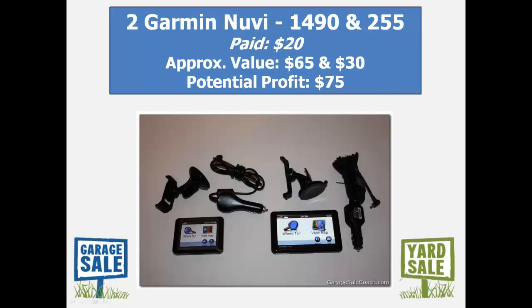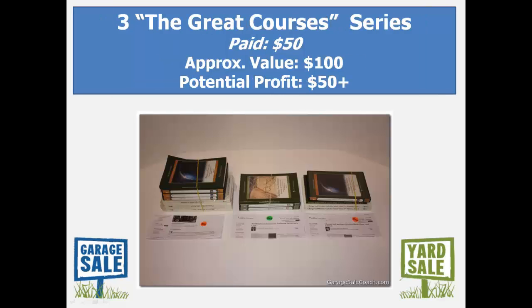But here are the GPS units the guy also had, and he was asking for $20 for one of them and $5 for the other, and I grouped it in, so I got these for $20. And I think as of this recording, they both have already sold. One of them sold for, I think, $65 or $70, and the other one sold for about $30 or $35. So, well over a $75 profit, and both of those I was able to ship in a padded envelope, in first class mail, so under $3 or $4. So that was a good buy there.